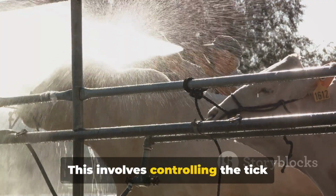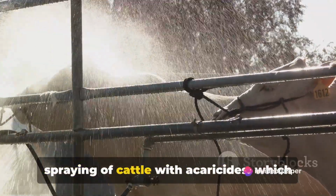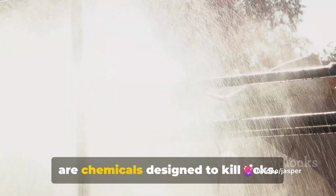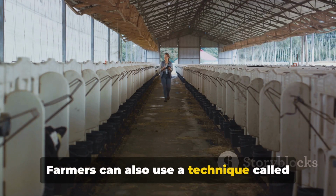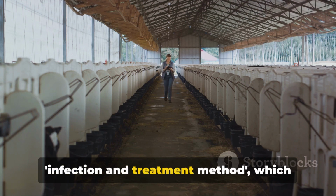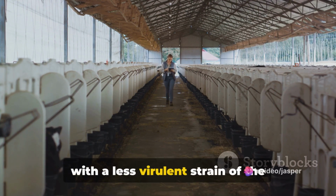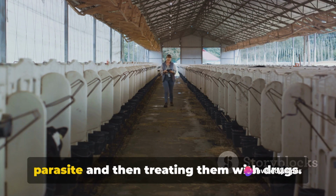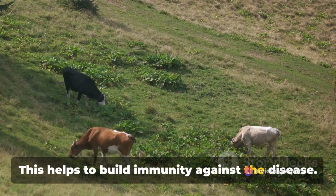This involves controlling the tick population through regular dipping or spraying of cattle with acaricides, which are chemicals designed to kill ticks. Farmers can also use a technique called the infection and treatment method, which involves deliberately infecting cattle with a less virulent strain of the parasite and then treating them with drugs. This helps to build immunity against the disease.